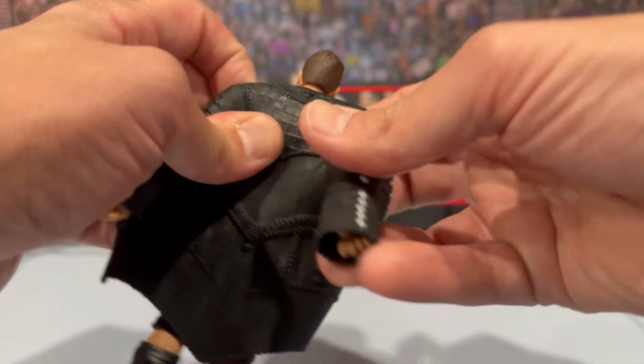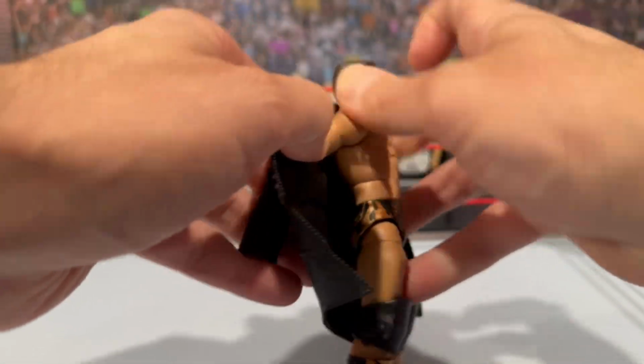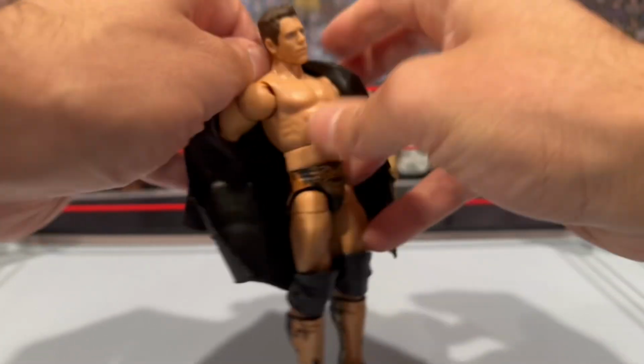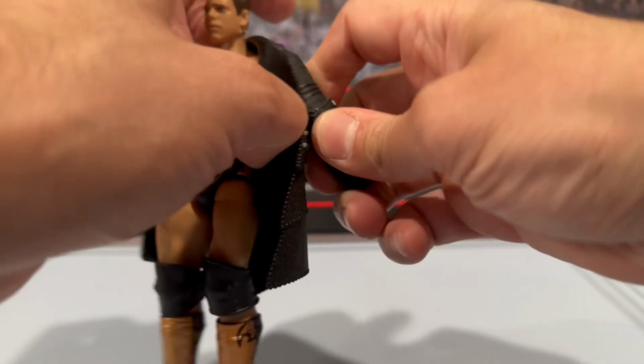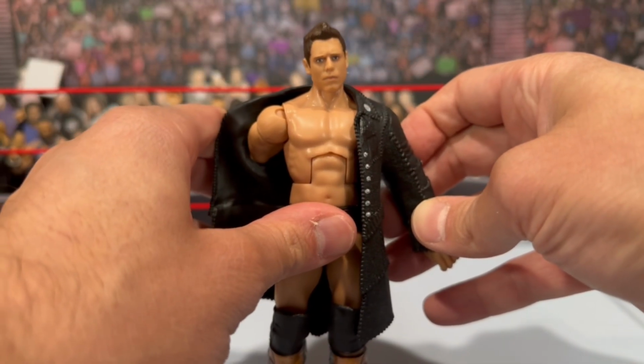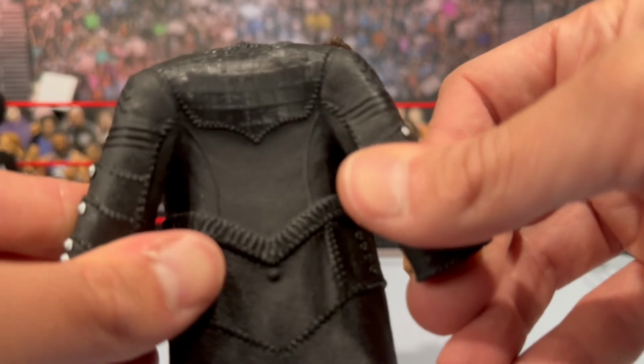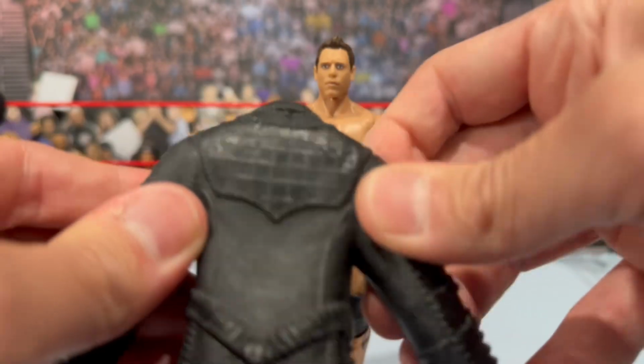Let's see how hard it is to get this coat off of the figure. And I'll be honest, it's not as stiff as the original I remember having, but man, this is not easy either. All right, you know what? I'm going to go do this off camera because I feel like it's going to take me a while. All right, I'm not going to lie. That was not easy to do. It took a little bit of force. Like I said, it is a little stiff, especially around the arms here.